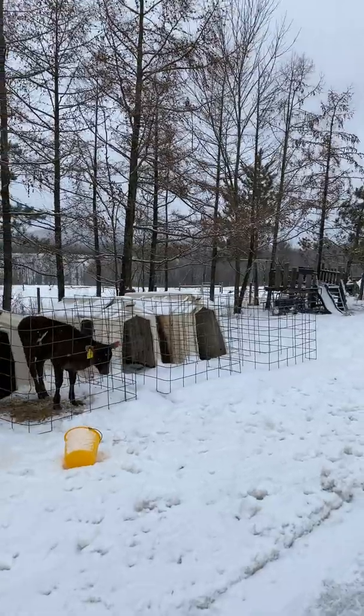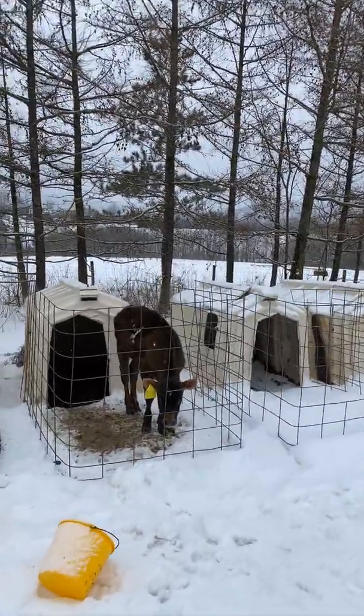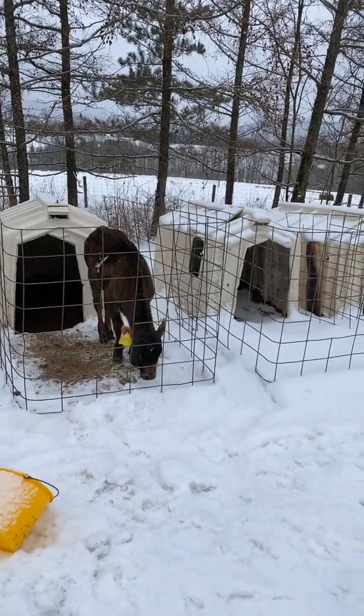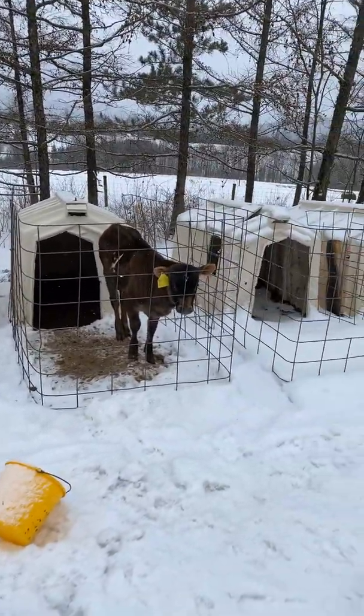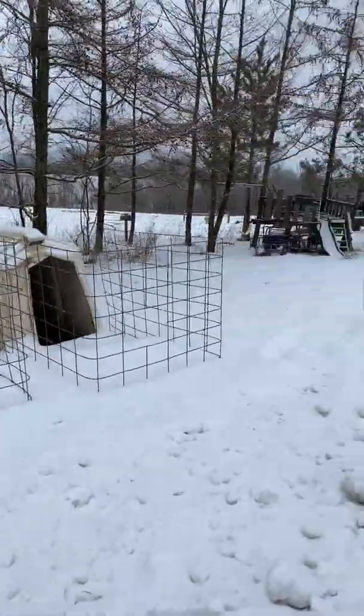But these are a couple of the calves that were born here on the farm. This one here was born here. The other one came from another farm. That's Flower. And I can't remember what the name of this one is right now. It's not coming to me.